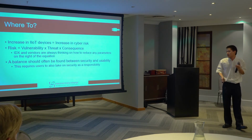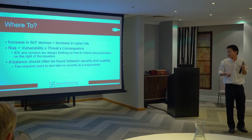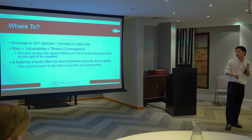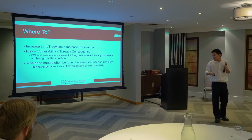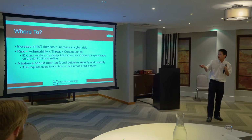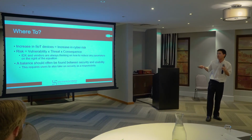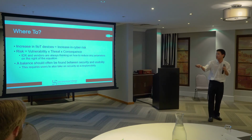So, from here, where does IoT cybersecurity go? Well, IoT devices are here to stay, and they will forever continue to increase in the number of devices there are. And with that comes an increased cyber risk. But we can analyze this risk. We know that risk is the product of the vulnerability, the threat, and the consequence. And IDX and all our vendors are continuously working on reducing these parameters.